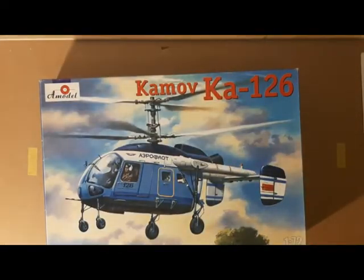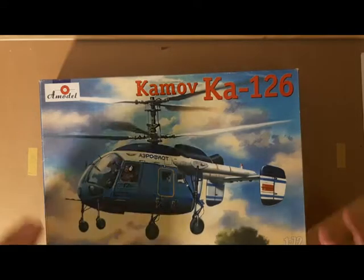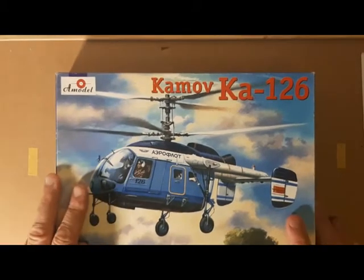I think this is going to be easier than the 26, but it's still going to have problems in very similar areas. A little bit less flashy, which will help things along. So that's the unboxing of the Kamov Ka-26.